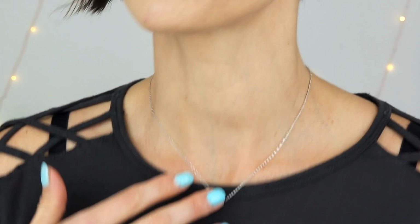Oh, this is a super cute little delicate necklace, and it all kind of goes together, the silver sparkly thing. Let's try this on. This is really cute. I love this. It's very lightweight. There we go. Cute. Oh, it's so pretty. I love that. Very pretty.